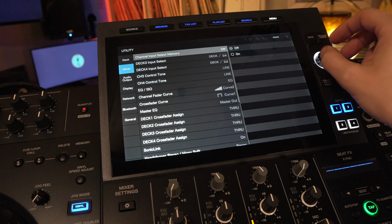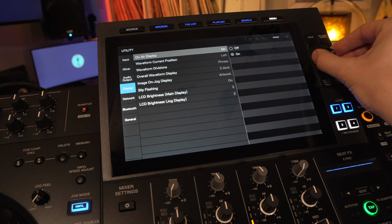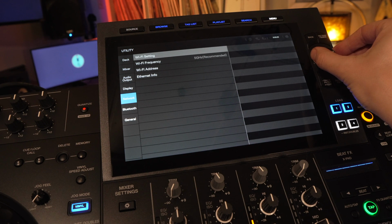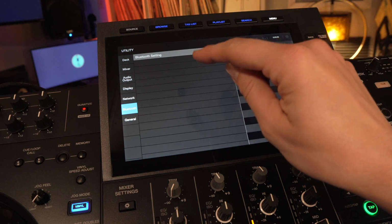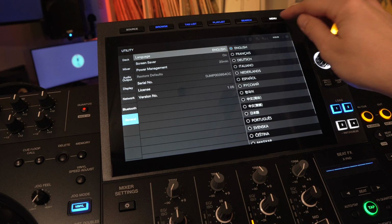Audio output sets your attenuation and mono stereo settings. Display gives you options for, well, displaying things, such as the position of your waveform on the screen, what shows up on the on-jog display, and how bright everything is. Network lets you configure your Wi-Fi or wired network settings. Bluetooth settings are configured here. And the General tab has very basic settings such as your language and screensaver, plus information about your specific unit.